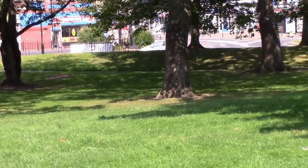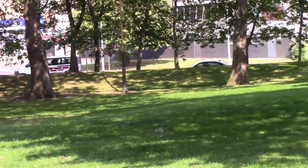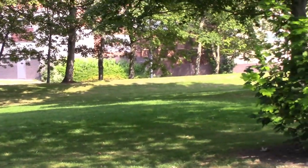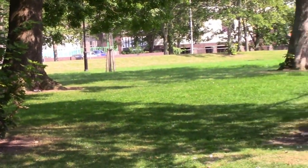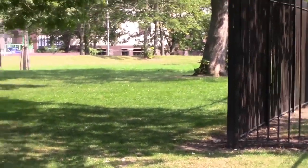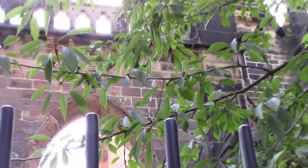Graveyard it is, you know, everywhere you walk in here, you're walking on bodies. But, very nice place. And all things going well, I'll be going on the inside of that place shortly.